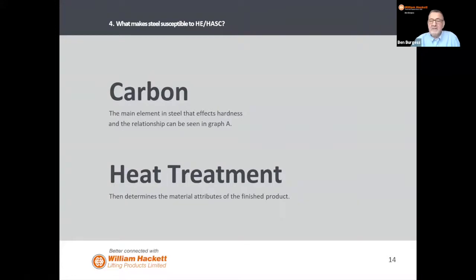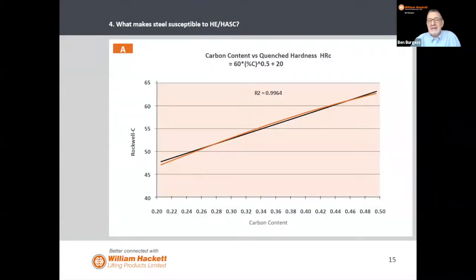The other factor here is heat treatment. So on this slide, you will see that as the carbon content in a steel increases, it's almost precisely proportional to the hardness. Now, we actually want a product offshore that is tough and ductile, and therefore you have to add different alloying elements such as nickel, aluminium, etc. Okay, so you get the right blend of hardness, i.e. tensile strength, and ductility, i.e. toughness.